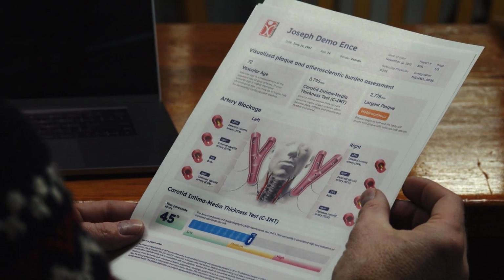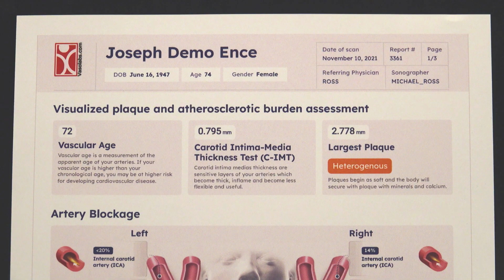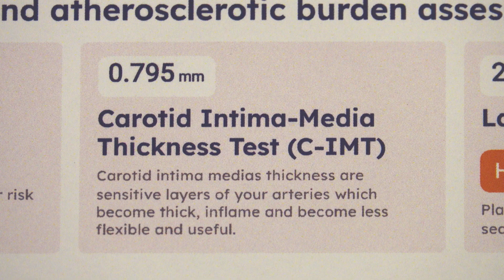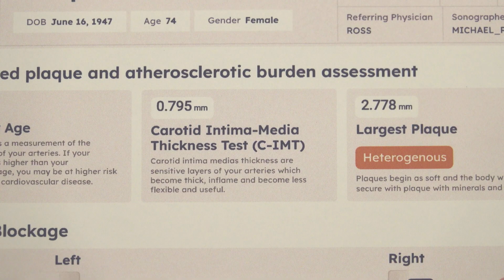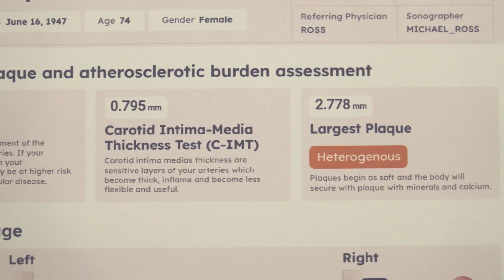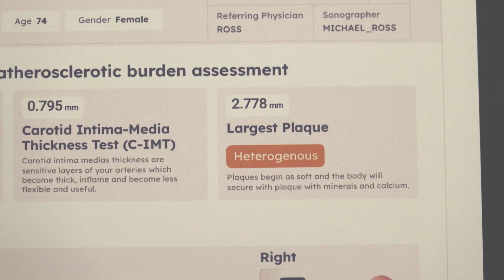Let's take a look at a real report. The thickness of the arterial walls, CIMT, is reported here. And the size and type of the largest plaque found is reported here. Both are recorded in millimeters. The bigger the number, the thicker the walls, and the larger the plaque.